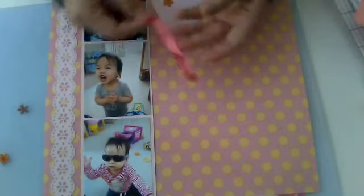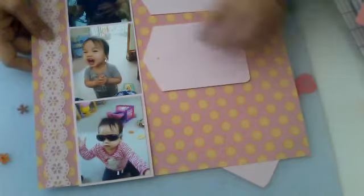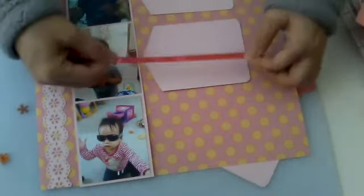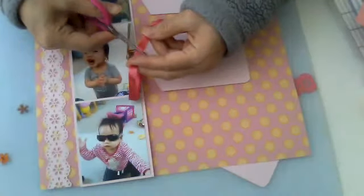Another way is you use ribbons. Okay. Let me try doing the ribbon one to show you. Do a second one, because all this I can remove it later. Okay. So I'm going to cut. I don't need a whole lot of ribbon. I just need a little bit of ribbon. I think this is only like a 6-inch ribbon right here. Like I said, you don't need a whole lot.